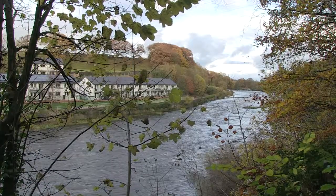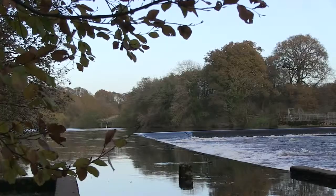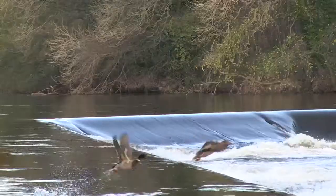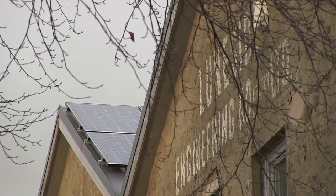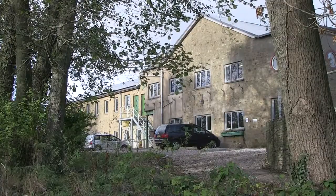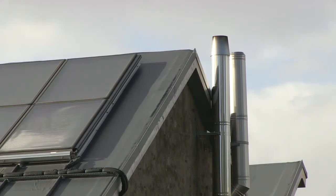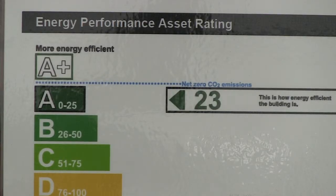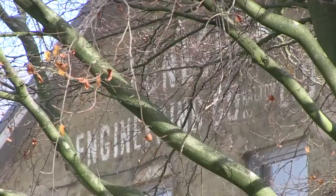Once the hydro scheme, which is next door to our project, is up and running, the whole site will, to all intents and purposes, be 100% renewable energy. We've made a number of quite dramatic interventions in the building. That and the renewable technologies that we're putting in got us the top energy rating for a building recently, and it was the first one that the assessor had ever given on an older building, and that's largely because of the combination of interventions that we've made.